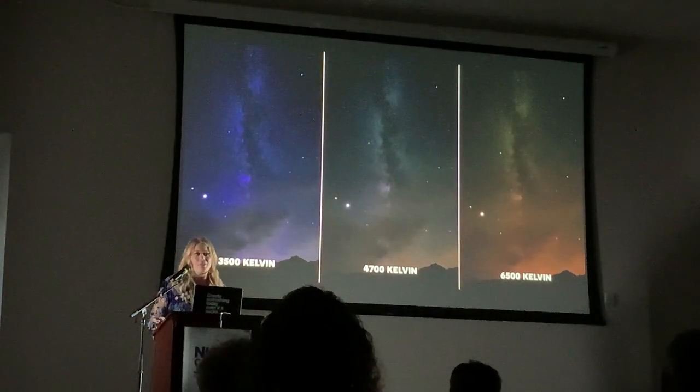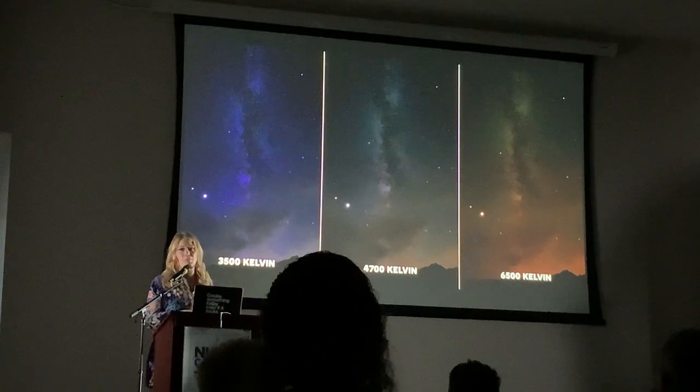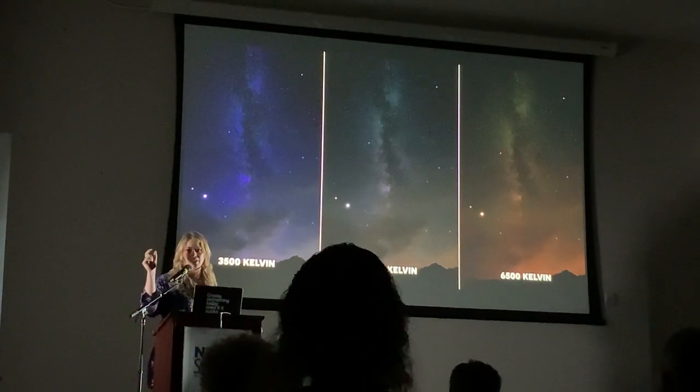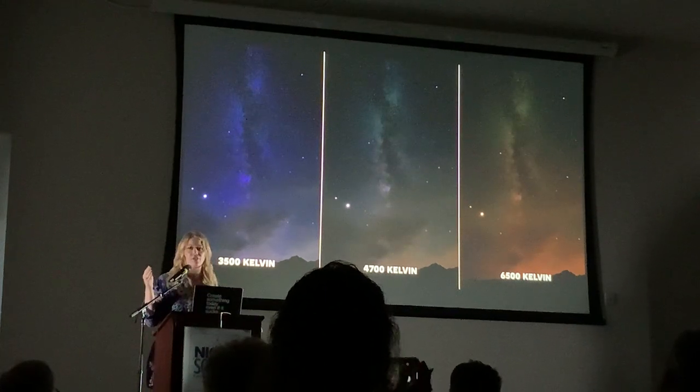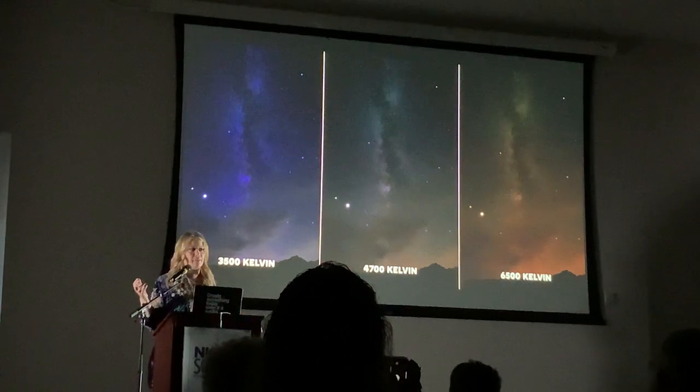So I want to show you three different images, same image, shot at different white balances. And again, I can go into Lightroom or Adobe Camera Raw and go to the temperature slider and type in these numbers and get something relatively similar to as I shot it in field. You can definitely change that, even if you use auto white balance.